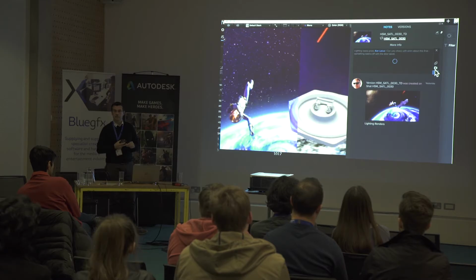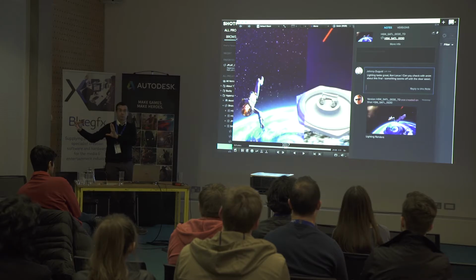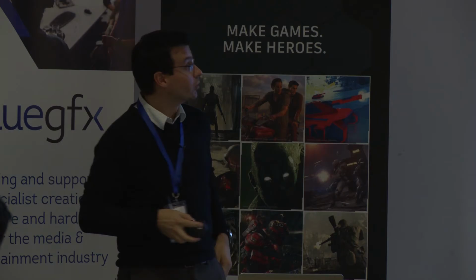Okay, so RV is kind of your desktop high-res version. Shotgun is your online preview version if you happen to be away from your desk, and that's exactly how you can work. And you see that they look the same, they integrate the same, and Shotgun will track everything that you do.